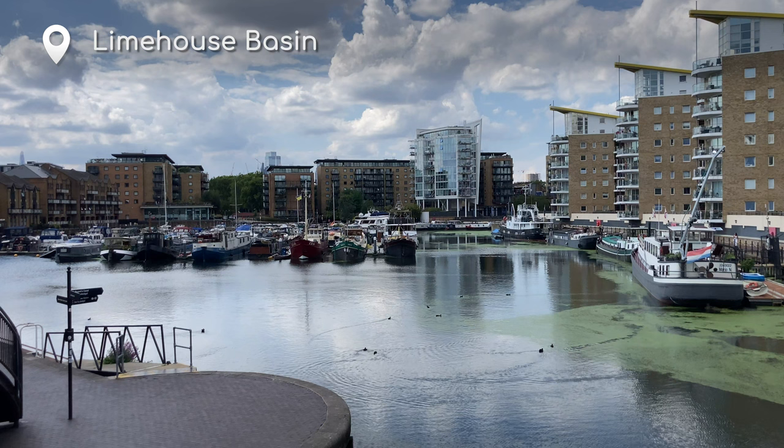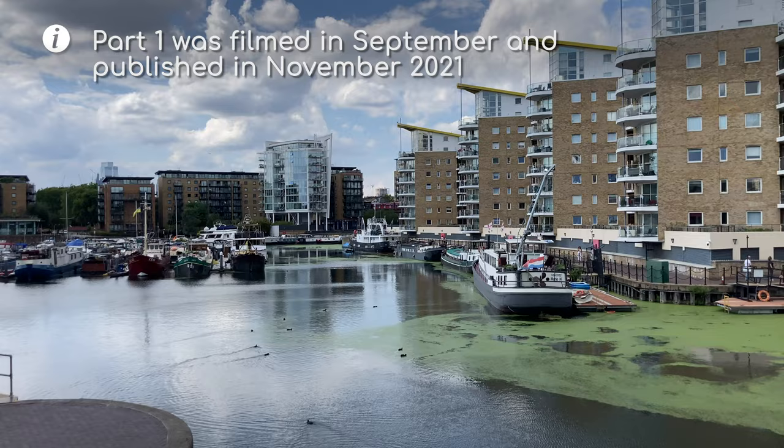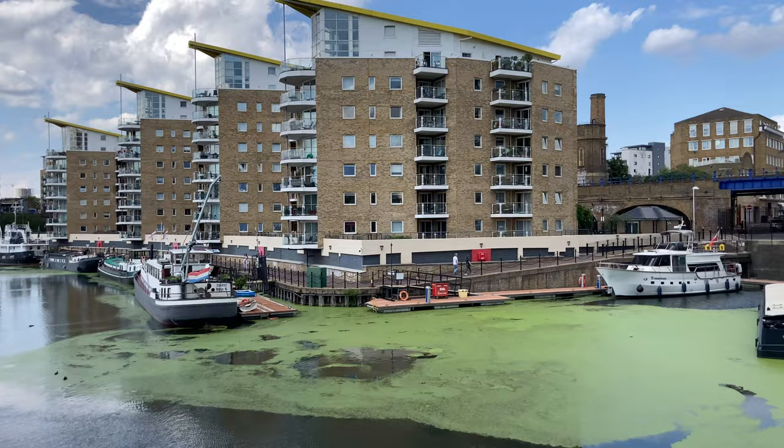We started here at Limehouse, I think about a year ago. I'll check the exact date on that. And then not that long ago, we ended our loop back here at Limehouse. But we did say we may do a little extra bit, heading down the Limehouse Cut. So we're back to do that today.